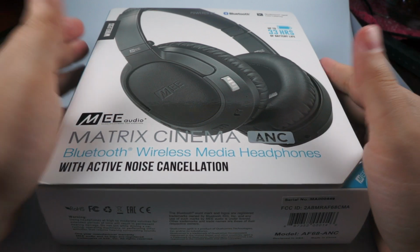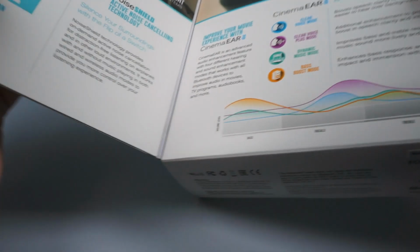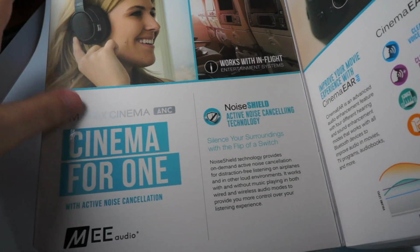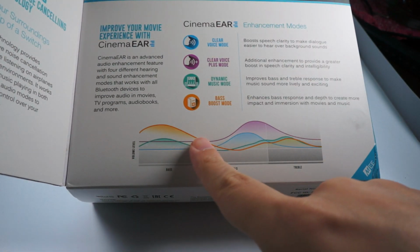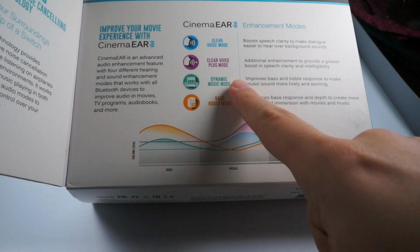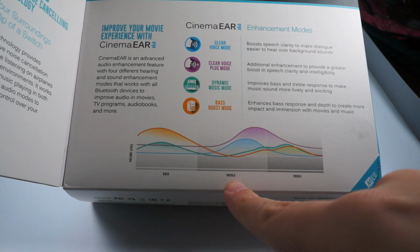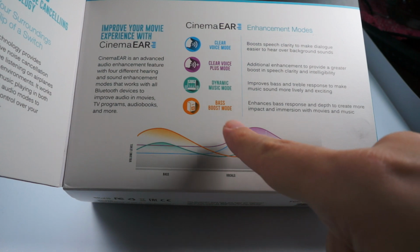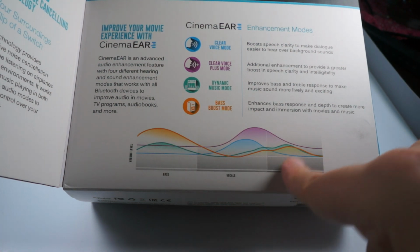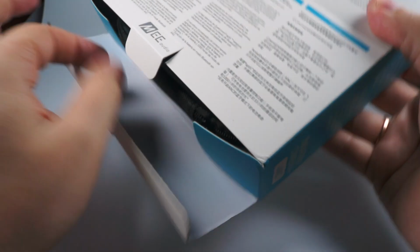Box is almost the same as with regular Matrix Cinema. It's cardboard box with opening flip, but no transparent window inside, so just some description of different technologies used here. For example, here is frequency response charts for the different modes. So as you can see, clear voice and clear voice plus adding upper mids, and bass boost just boosting the low frequencies, and dynamic music mode, it's, as I've said, V-shaped signature. So polygraphy is nice, all features are listed on the box, everything is pretty traditional.